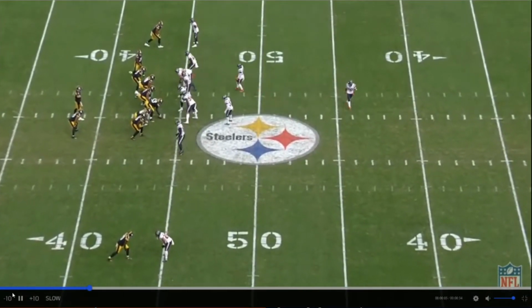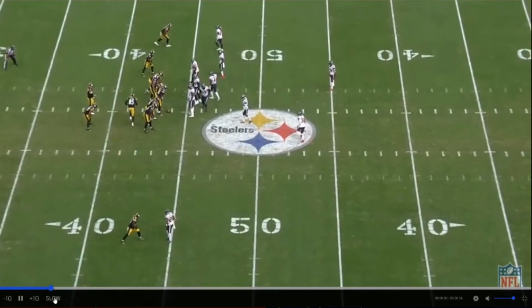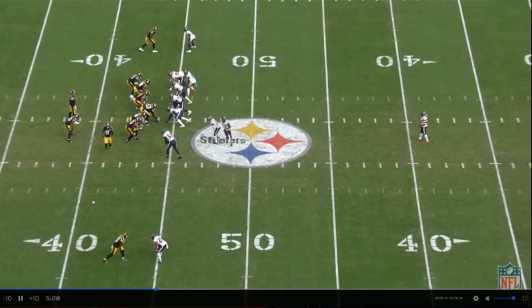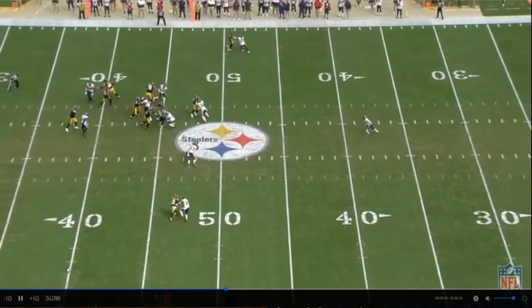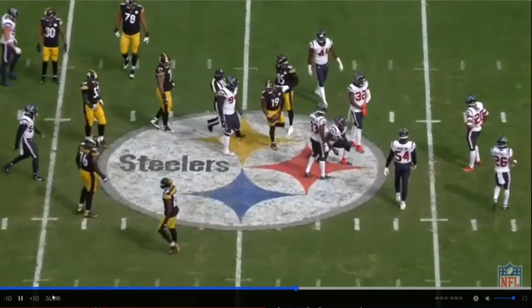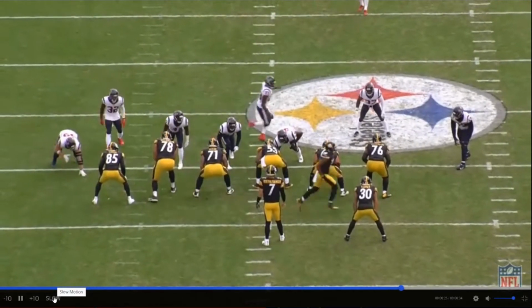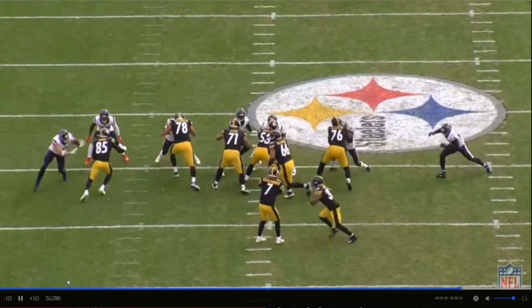So, what was this? 2 minutes left, 3rd and 3. Steelers down by 4. We had a 2x2. Now we motion back over to trips. Play action. Just a little laser, whatever you want to call it. Some would call it RPO. NFL really pretty much just runs play action. It's not really RPOs to me.